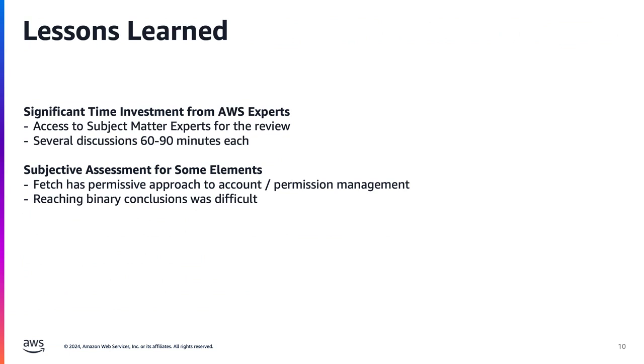One piece that we provided some feedback on to AWS is going through the assessment. Many times it felt that there were subjective conversations that we were having, which could have been augmented with queries out of our environment, and that would have been helpful to bring in.